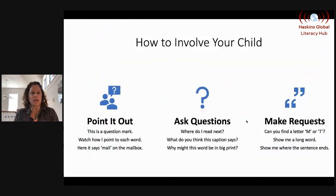So how might you do this at home? Well, if you have very young children, you might simply start by pointing things out. Watch my finger as I point to each word. You might point to some of the words that we can find in the illustrations of a picture. So perhaps you're reading a spot book and there's a cookie jar and the word cookies is labeled on the jar itself. You might point that out. You might start to ask questions of them by asking your readers, where do I go next? What might this caption say? Why do you think they put this word in big print?